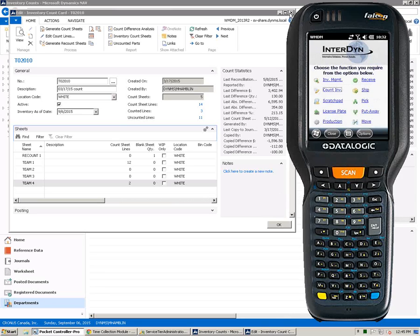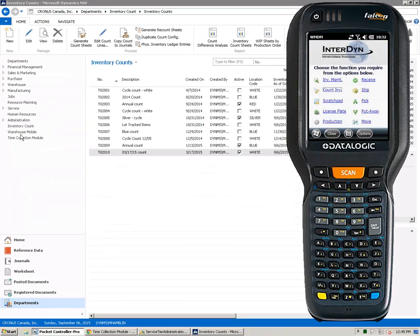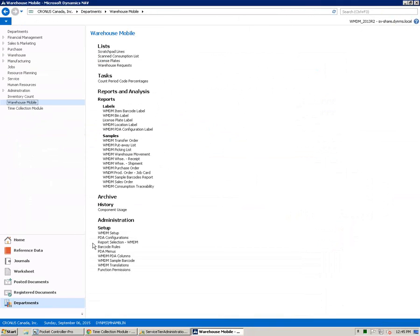There's a lot of things within NAV that you can configure, so depending on how you want it to work, there's a whole bunch of different configurations that you can turn on and off, so that ideally there's very little customization required, if any, to match your current processes. There are a lot of checkboxes and options you can turn on and off to get the system to behave the way you want, out of the box.